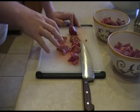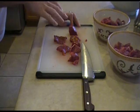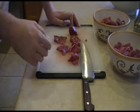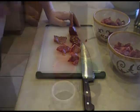So I'm going to continue to cut this up into bite-sized pieces. This is the way I got it from the farmers market. I'm going to cut it up into smaller pieces, and then we'll come back and start the next step.